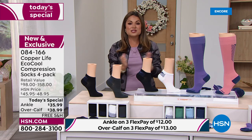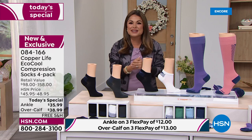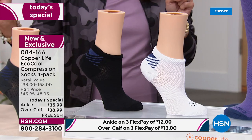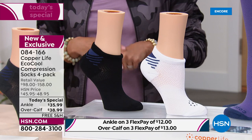Now that we've got this super cool, eco-cool technology, your feet will feel cool and dry for the spring and the summer months. So whether you are getting active, you're taking more walks, you're doing your gardening, maybe you've got a little vacation planned, your feet, your legs, your calves are gonna feel fantastic.